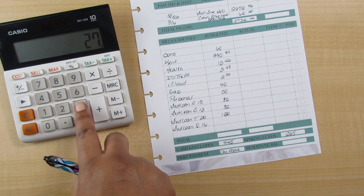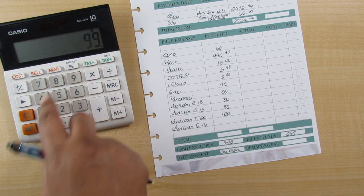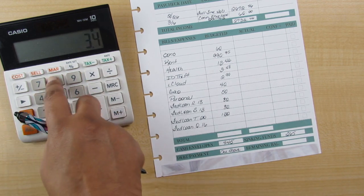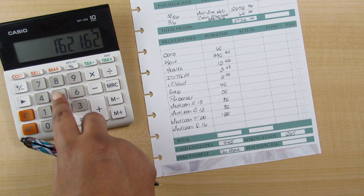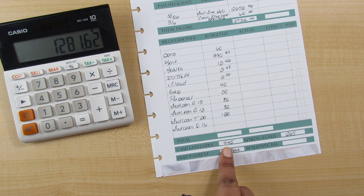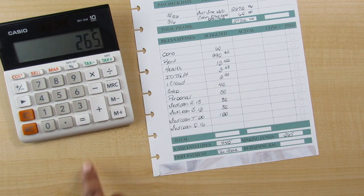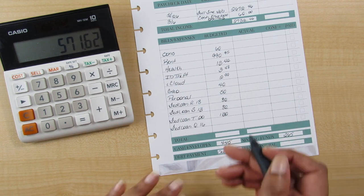So let's say 27, 32.46 minus 60 minus 990.95 minus 1342 minus $3.48 minus $2.99 minus 40 minus 50 minus 80 minus 80 minus 130 minus 445 minus 265. So I have $571.62 that I can put to Fed loan Q16.